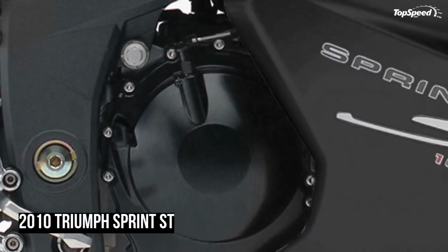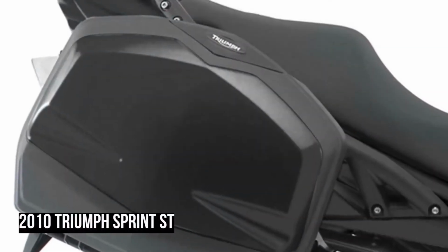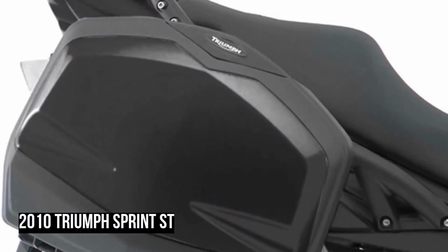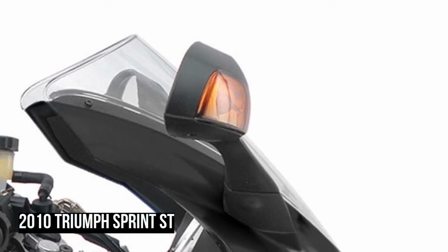Triumph builds the Sprint Street as a motorcycle always ready to gather up serious miles with sports credentials and touring-like accommodations, allowing the distinctive-looking two-wheeler to stand out as an unbeatable package, and nobody saw it coming.